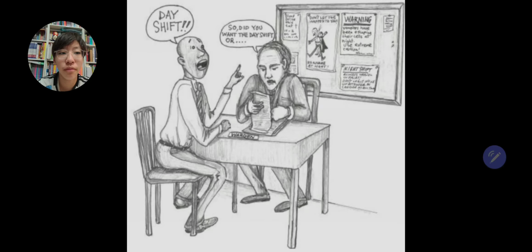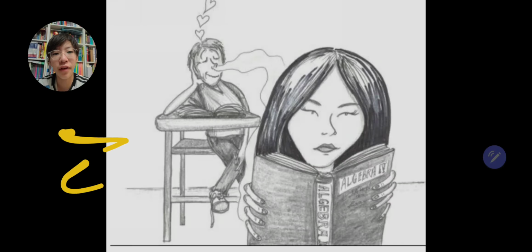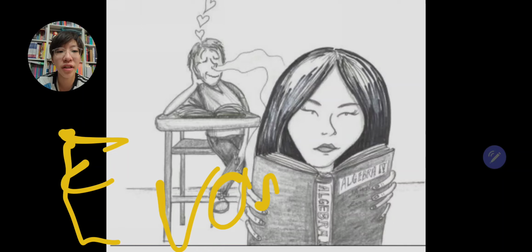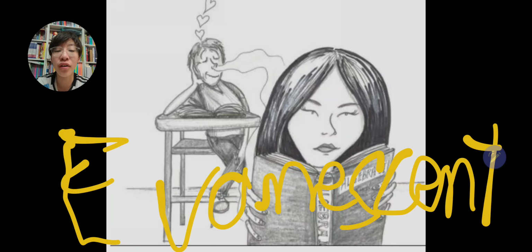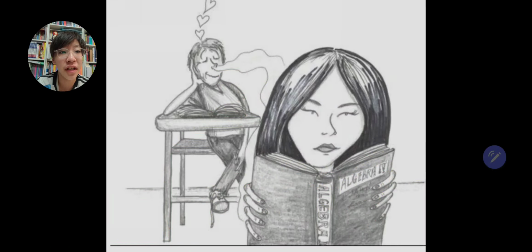All right, that's great. All right, our next word is evanescent. Now, evanescent is an adjective, and it means something that's not going to last for very long. When something is evanescent, it's not going to last very long. Okay, here's how you remember it. Evan and ascent. Evanescent.